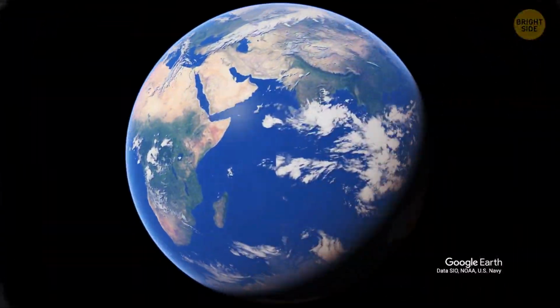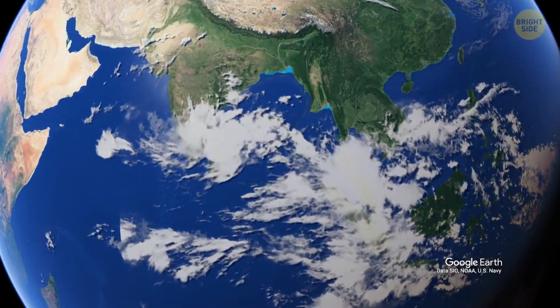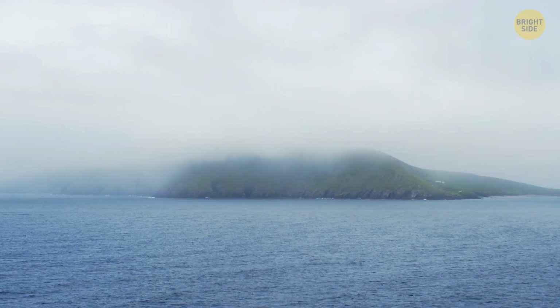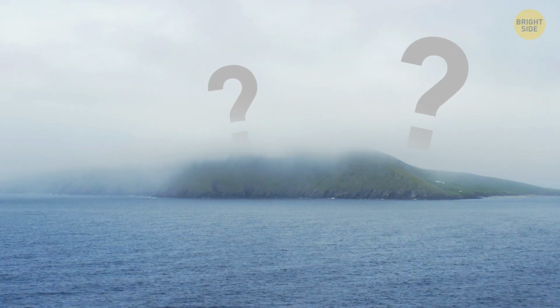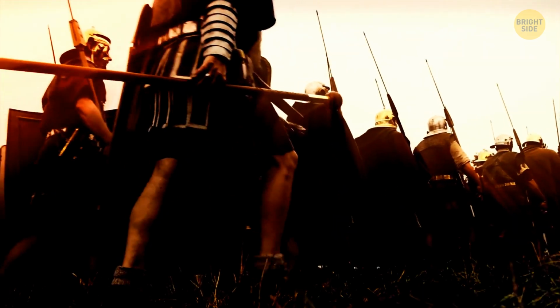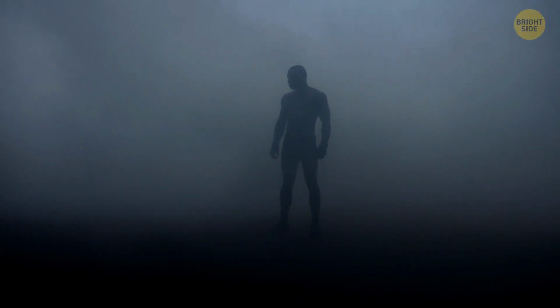Nestled between the Bay of Bengal and the Andaman Sea is a hostile island that doesn't have any venomous snakes, or at least none that we know of. In fact, we know pretty much nothing about this island, except that the people who occupy it don't welcome visitors, and history shows that anyone who enters doesn't come back.